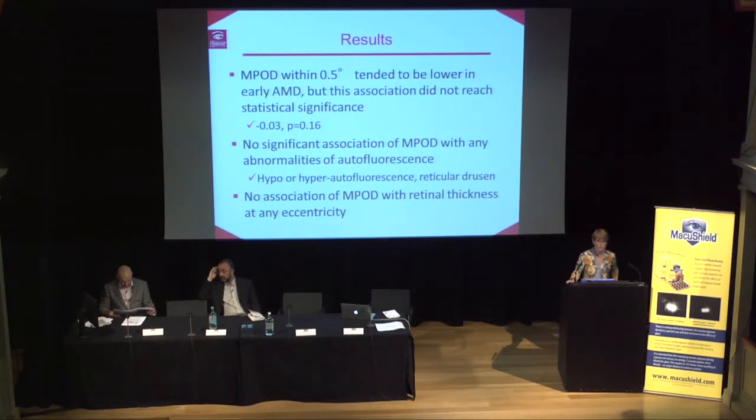Concerning correlation with retinal parameters, the MPOD within 0.5 degree tended to be lower in early AMD, but this association did not reach statistical significance. And we didn't find any significant association of macular pigment optical density with abnormalities of autofluorescence, whether they are hypo or hyperautofluorescence or reticular drusen. And finally, no association of macular pigment optical density with retinal thickness was found at any eccentricity.